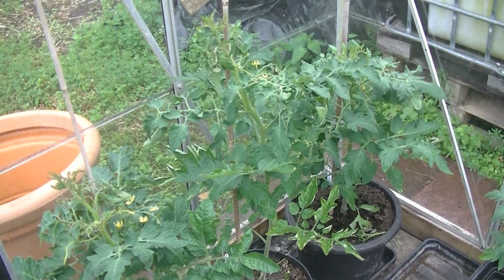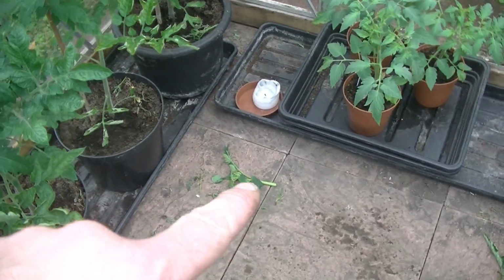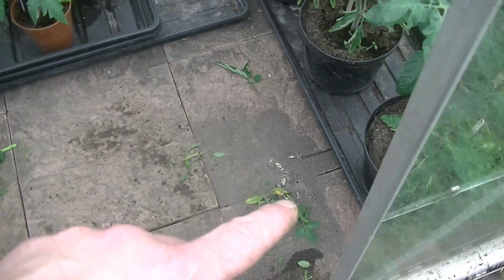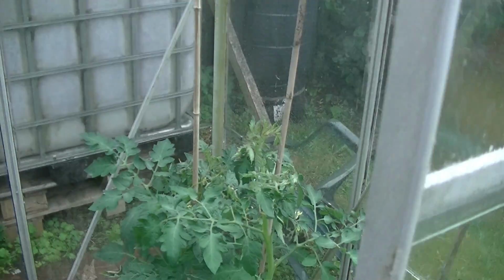Okay, so that's me Tommies in pots all tied in and well behaved for another week. As you can see, I'm pulling off loads of material off every one of them. It's just what you've got to do to try and keep them in line and just have that one central stem going straight up.